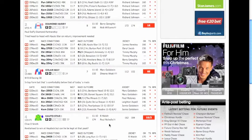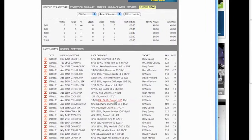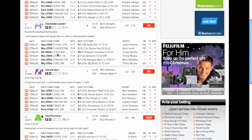The fourth thing you need to look at is the trainer. And that's over here. And it's Paul Nichols, one of the top trainers in the horse racing business. And when you click on that link, you'll see how Paul Nichols's horses have been doing over the last few weeks. And so this is some pretty good form, isn't it? 1-5-2, then looking down, 4-1-1-2-1. So his horses do pretty well. That's number 4.